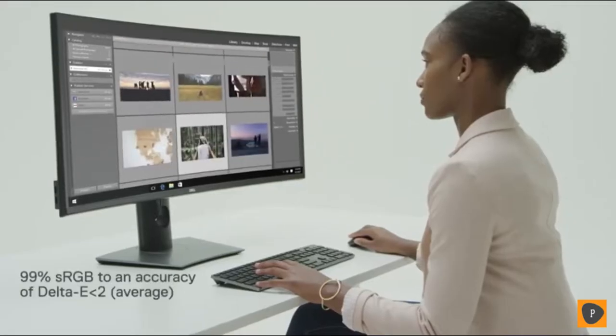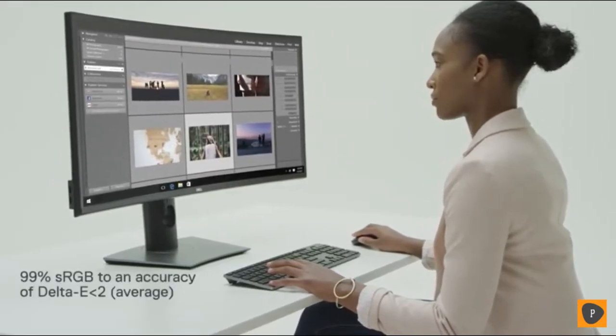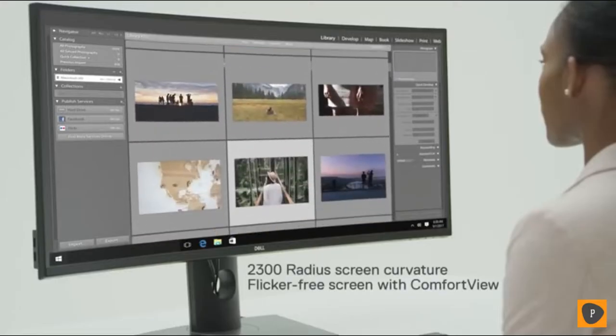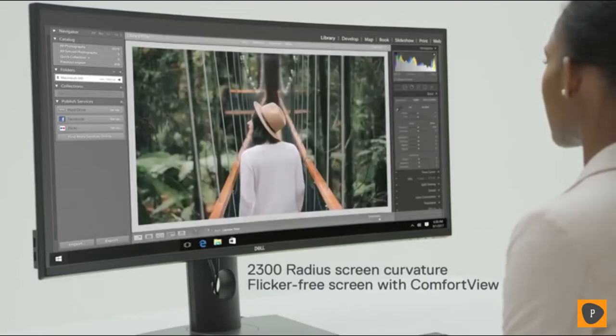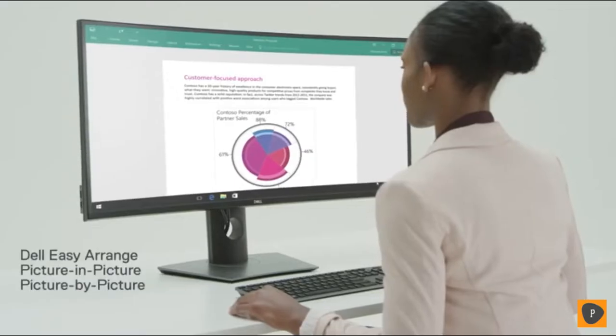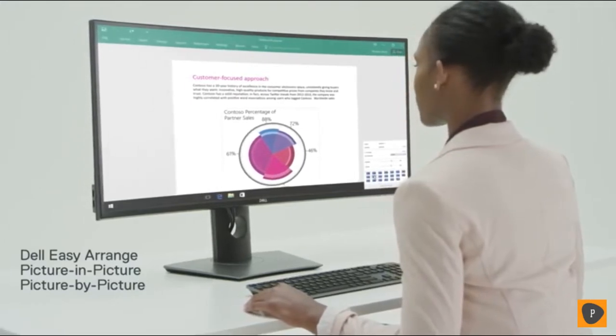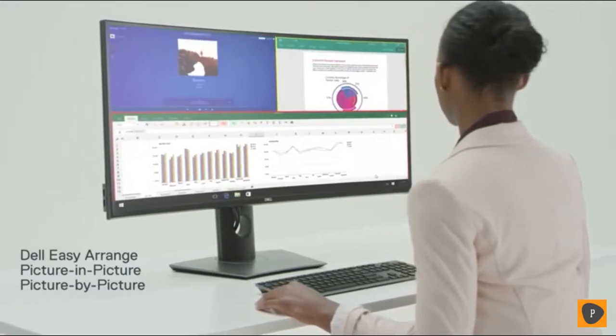Enjoy sharp, consistent images across a wide viewing angle and accurate colors right out of the box. You'll stay focused on your work with more comfortable viewing thanks to the near-complete field of view this curved monitor provides. Multitask effortlessly with Dell Display Manager features, including Easy Arrange, which lets you tile multiple software apps across the screen to stay organized.